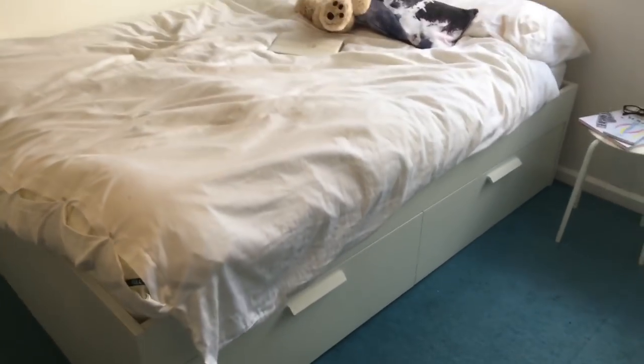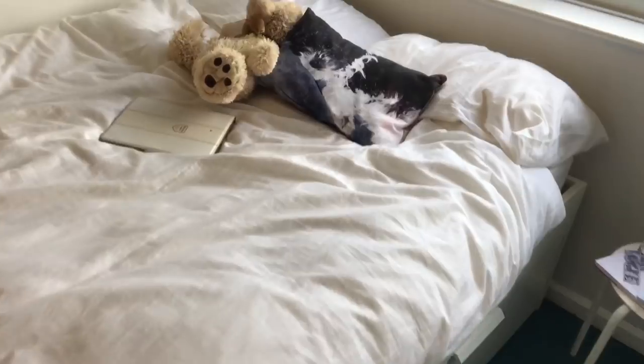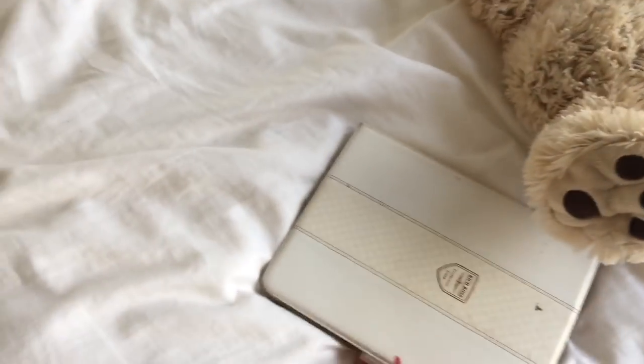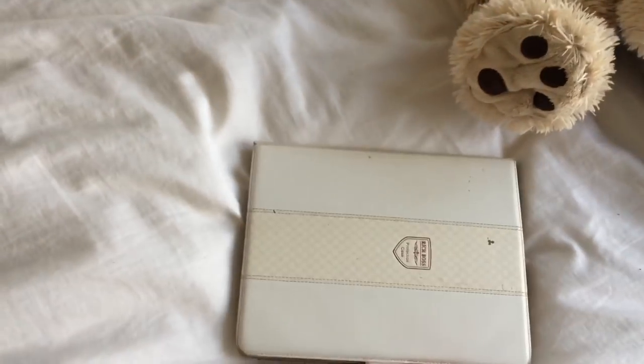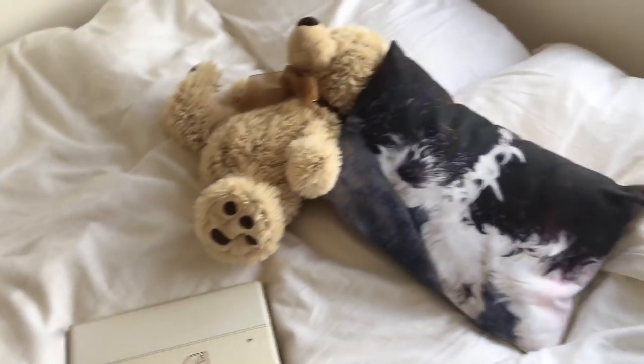Then here we have the best place on earth, my bed. It is from IKEA, like everything else, because you can't go wrong with IKEA, can you? First of all, I'll just show you the bed. I'm so sorry about the drilling. Here's my iPad. It's an iPad 2. It still works, all right. It's a bit slow and charges like a snail, but it works, and I've had it for 4 years.